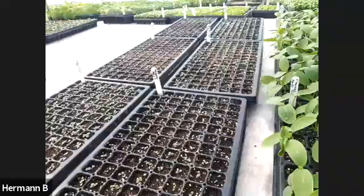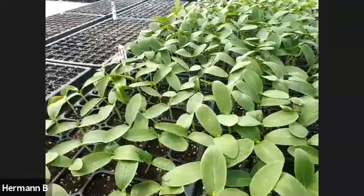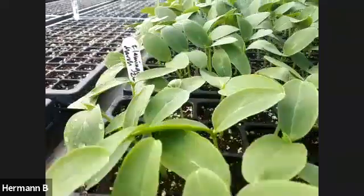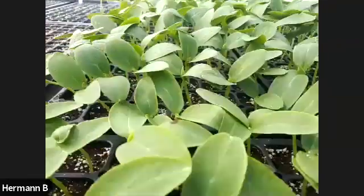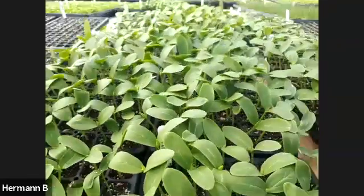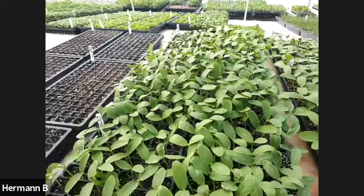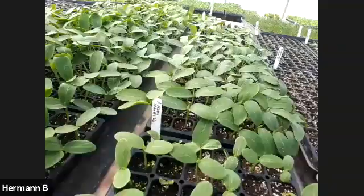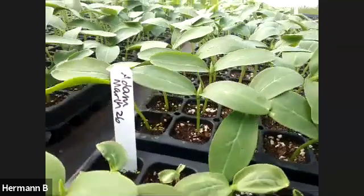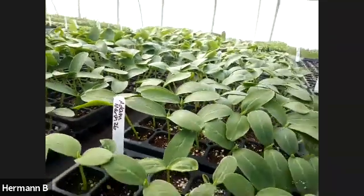Let's skip these little ones. Okay. These are the cucumbers seeded on March 26th. So those are only 2 weeks. Yeah, they're pretty big for 2 weeks. They're enjoying their life in the heated tent, obviously.